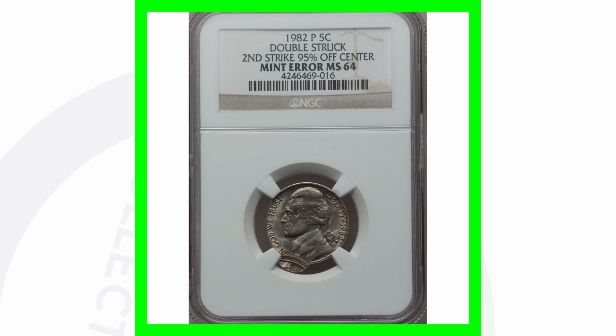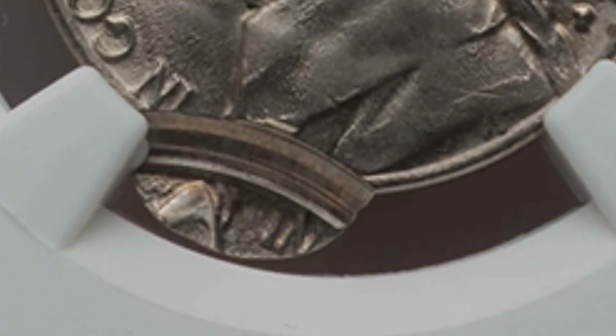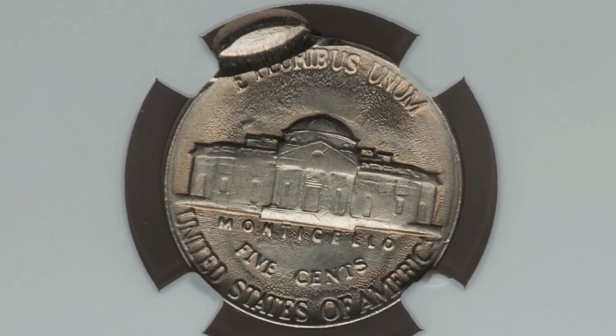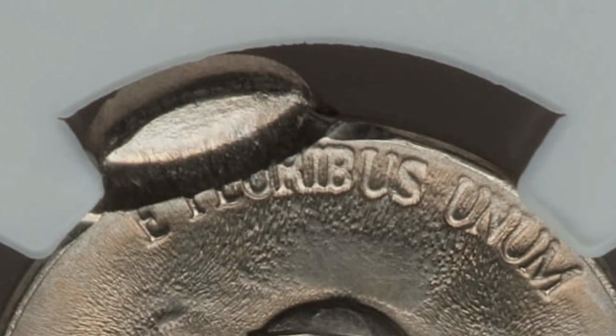Now here is a 1982 P mint mark. We see here at the bottom of the coin where the coin was double struck. That second strike there is 95% off center. And we see that here again on the reverse as well. This coin here sold for around $40. So not really worth having graded.